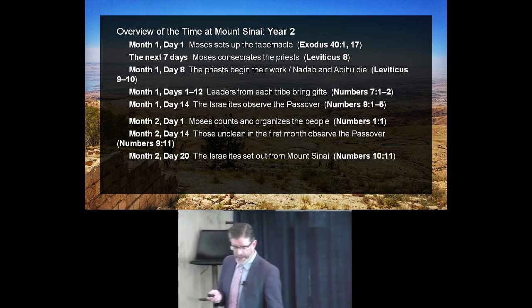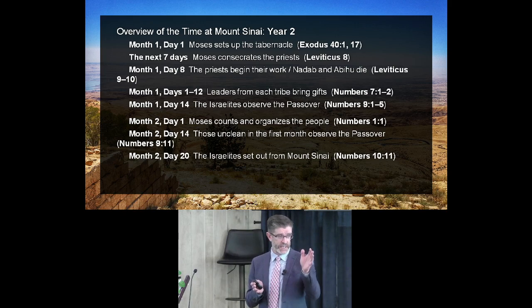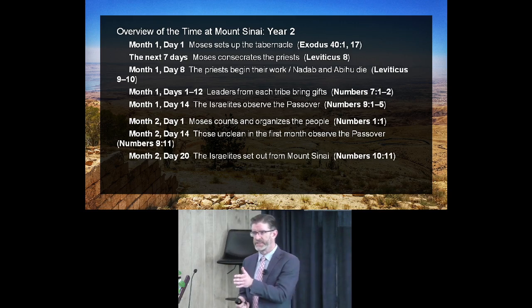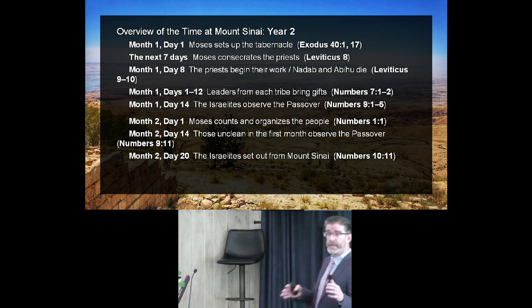Now, at the same time, as we come into the book of Numbers, in Numbers 7, we find out that beginning at that first day of the year, the leaders from each tribe are bringing gifts. Actually, Dale talked about this already because it happened at the same time as when they were consecrating the priests. For 12 days, one tribe each day brings a set of gifts. Those were things like incense and bowls that the Levites and priests would use in their service. So that's happening at the same time.